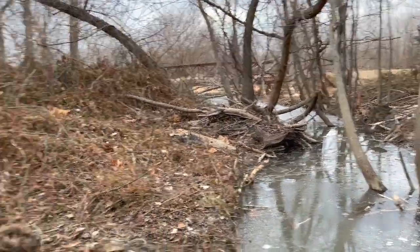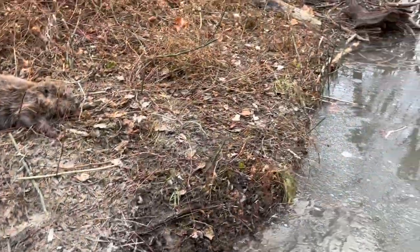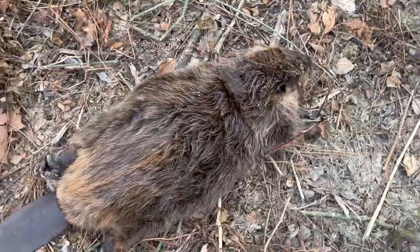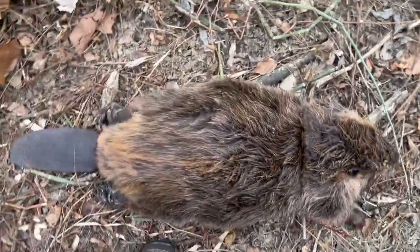So two beavers, guys. Let's get up here and take a look at them here. Gosh, I need to put a GoPro on my chest. This is just too sketchy. Nice size beaver here. Smaller beaver. That's good. We'll weigh him.